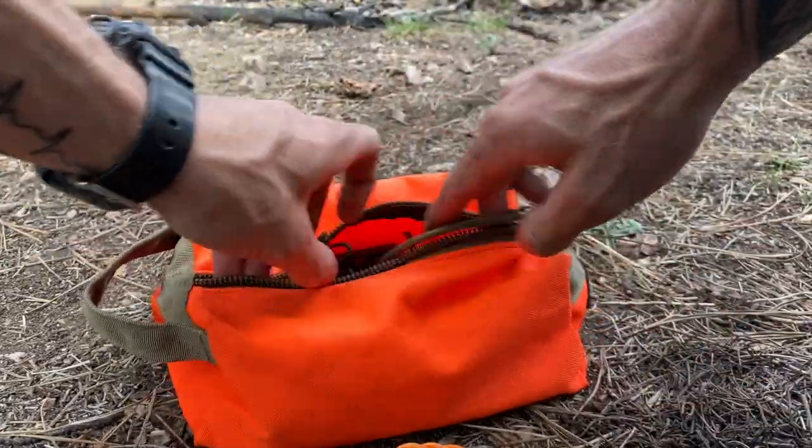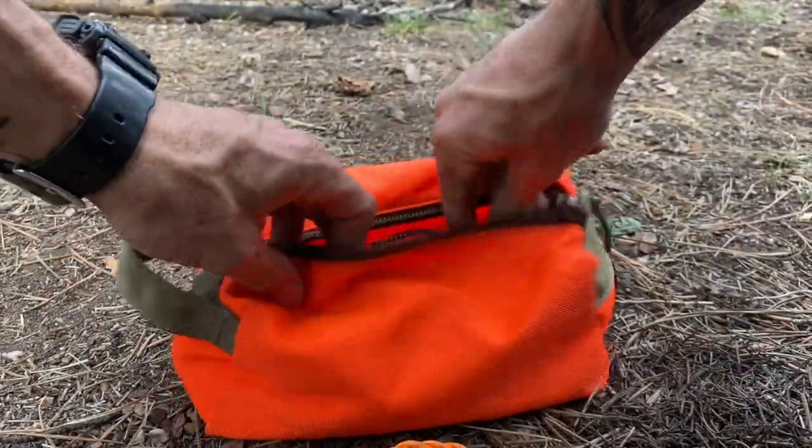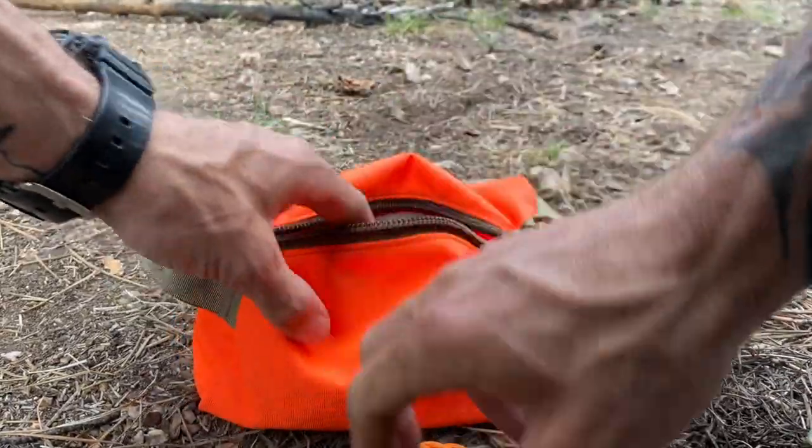So this will hold a lot more than that. I used to keep my stuff in a multicam one you've seen in most of my videos. That was actually a shelter bag. So I ended up putting my big tarp in it, and it fits really well, and I really like it.